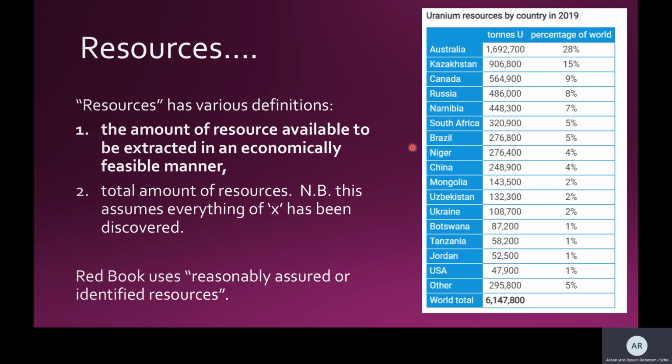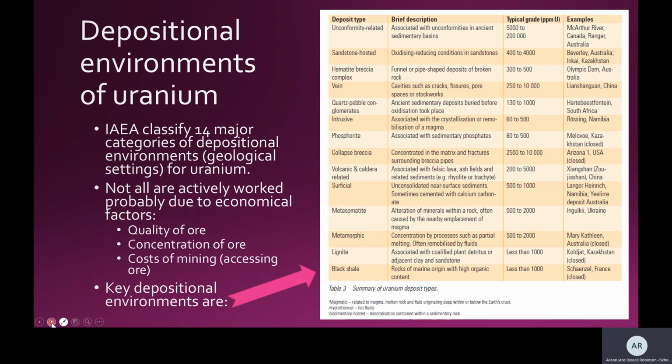So uranium resources over here on the right hand side, you can see Australia coming in at the top, then Kazakhstan, and then Canada just a little bit further behind. And some unusual countries in here, Tanzania and Jordan down there, and Botswana as well, which are unusual to think about in relation to uranium supplies. But just bear in mind, when it comes to resources, whatever you're reading, make sure that you understand what they are defining as resources, because it's not necessarily the same across all parties.